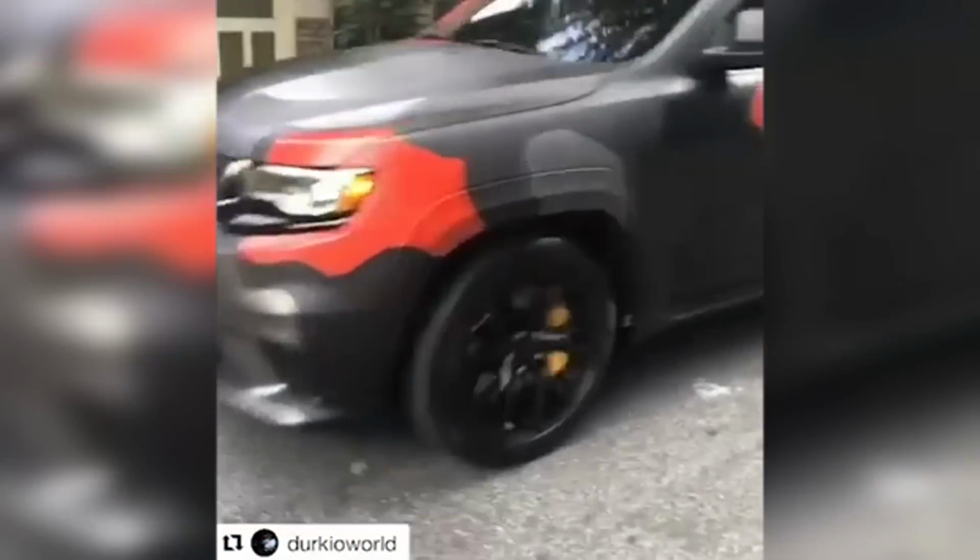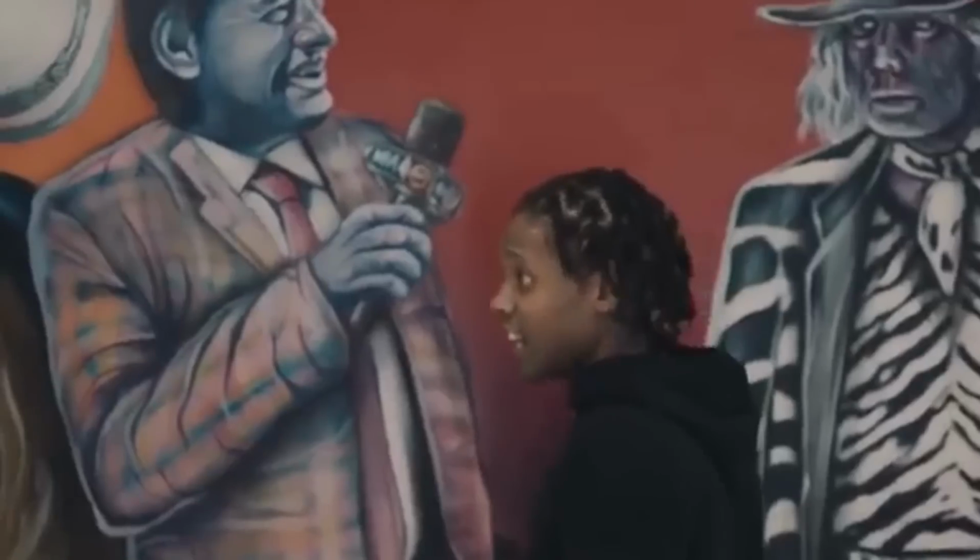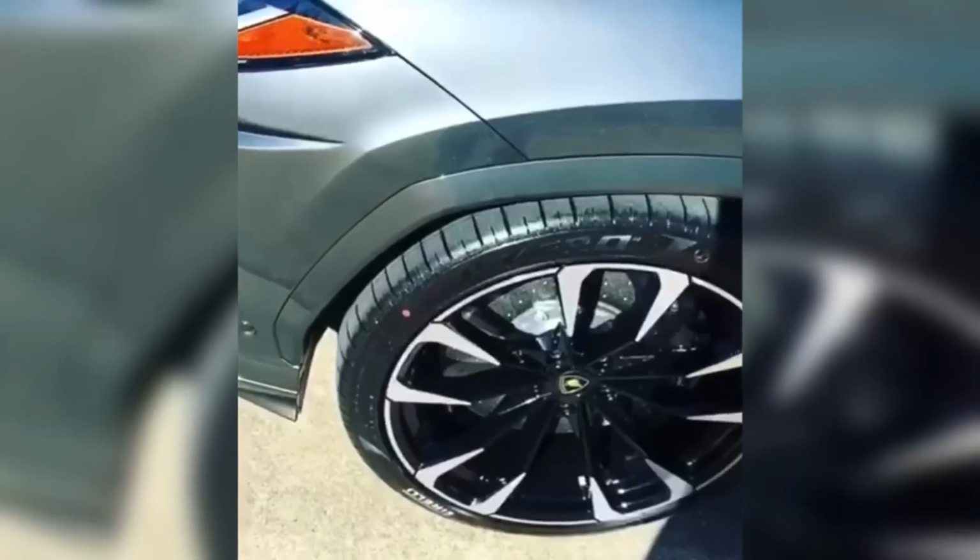With Lil Durk already owning a Hellcat, he went on to purchase a Trackhawk for his hit song titled Hellcat and Trackhawks. The Trackhawk cost him another 90 grand. Whether he's cruising down the highway or parked outside of a club, the Trackhawk is a perfect vehicle for Lil Durk. However, he was missing just one vehicle in particular. This would be none other than the Lamborghini Urus.